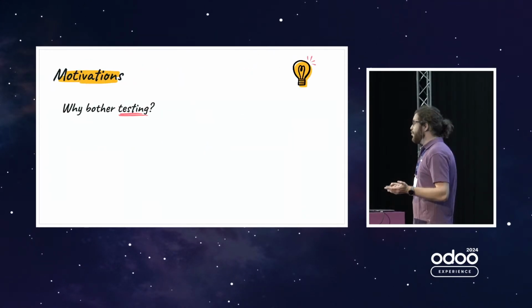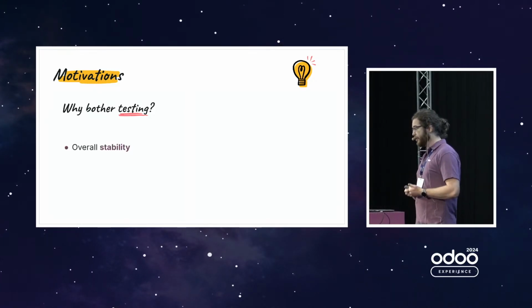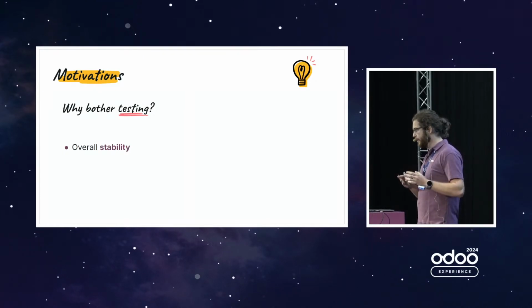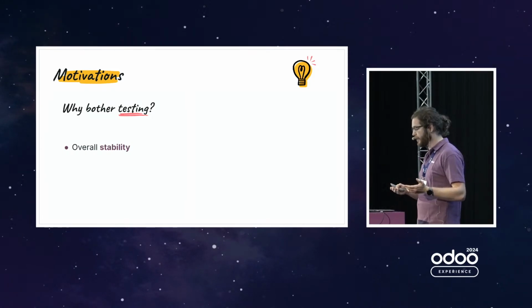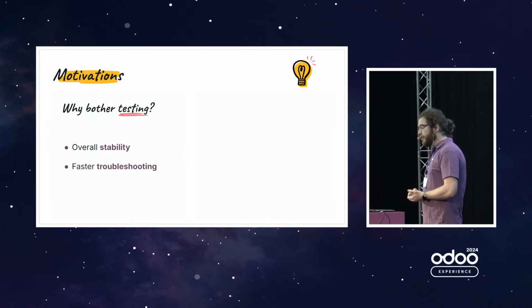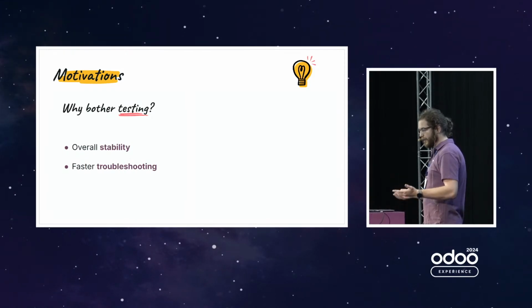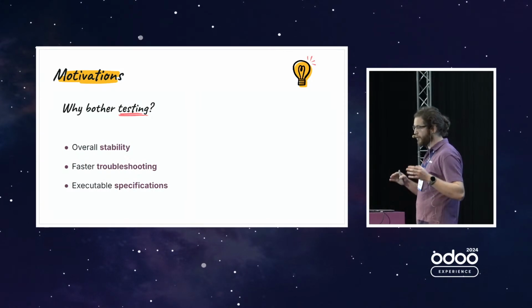Okay, so why do we even bother testing? Why is it important? Well, I'll tell you. The first reason is that it offers stability to your code base. It makes your code robust. It means that if you have tests on a continuous integration system, it makes it much harder to break your code. It also allows you to test locally that the code you're trying to push isn't going to break anything later on. And lastly, it gives you a list of executable specifications.